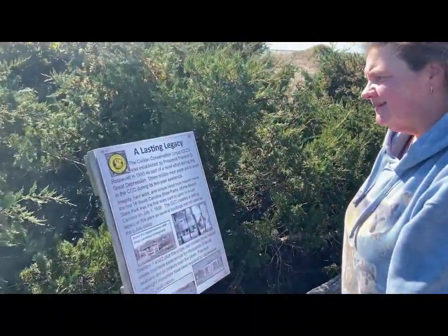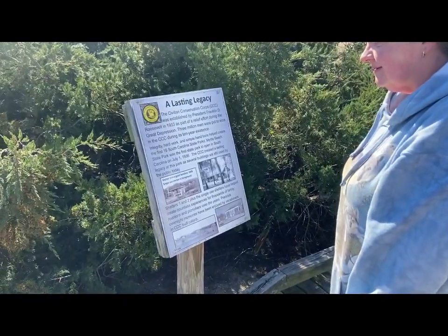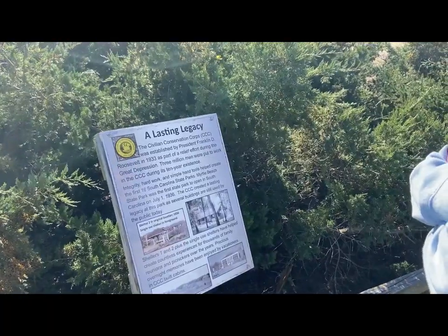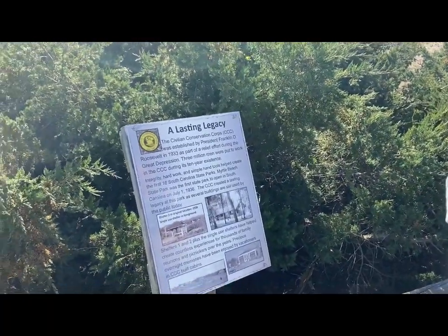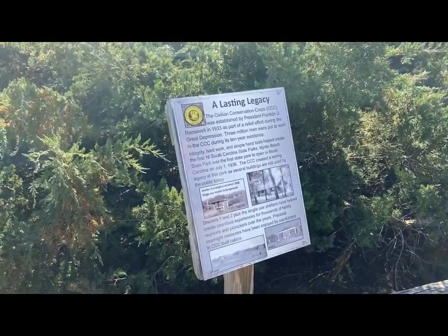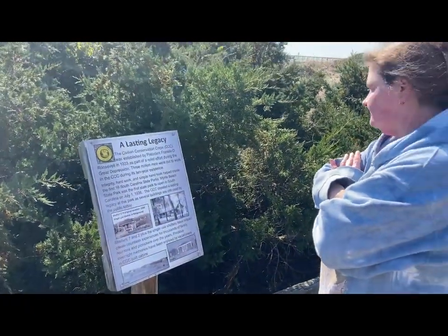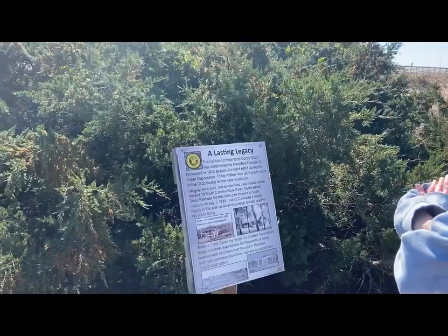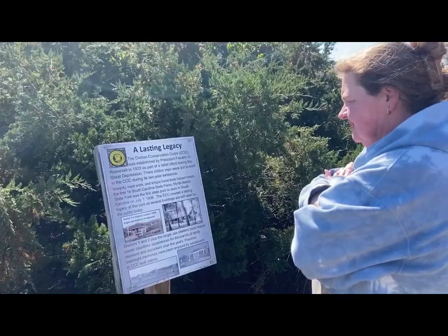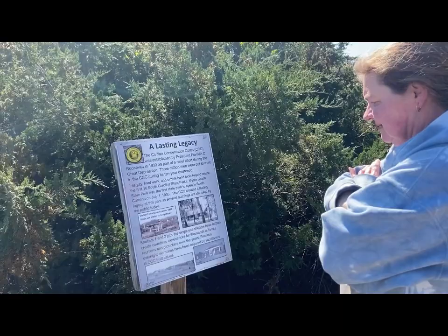A lasting legacy. The Civilian Conservation Corps was established by President Franklin D. Roosevelt in 1933 as part of a relief effort during the Great Depression. 3 million men were put to work in the CCC during its 10-year existence. Integrity, hard work, and simple hand tools helped create the first 16 South Carolina state parks. Myrtle Beach State Park was the first state park to open in South Carolina on July 1, 1936. The CCC created a lasting legacy at this park, as some buildings are still used by the public today.